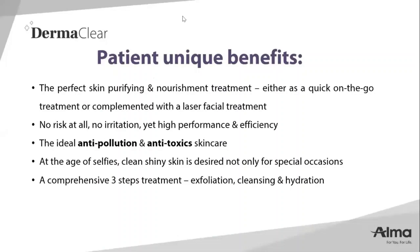For the patients, the benefits were positioned slightly differently, of course. We wanted to establish DermaClear as the perfect skin purifying and nourishment treatment. So it can be either a quick on-the-go treatment or complemented with a facial laser treatment such as Clear Lift or Clear Skin Pro. As I mentioned, no irritation, no risk at all, yet there's very high performance and efficiency. So there's the optimal balance here between great results and no downtime and no redness at all.